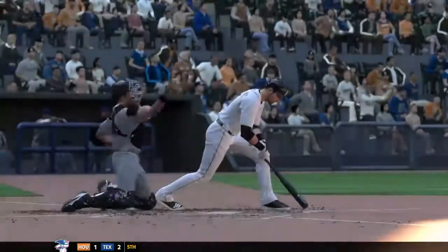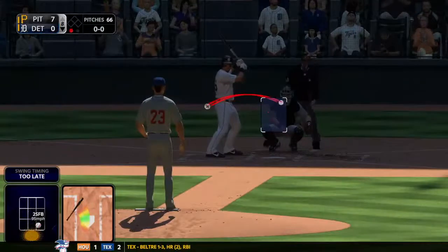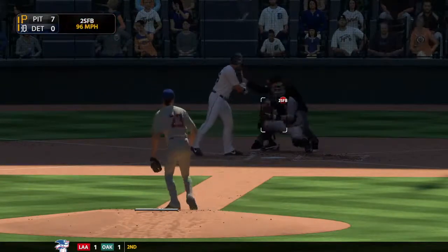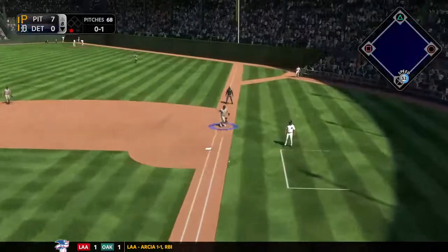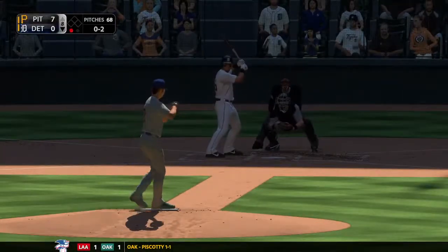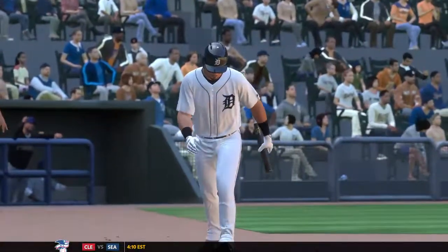And he struck him out for the first out of the inning, but perhaps more importantly, he's 5 outs away now. Here's the first baseman, Schreiber. Takes a look at one catching the outside corner. Candelario frozen with a high fastball there. We'll see if they try to climb the ladder even more on the next pitch. Got him. 4 outs away from his date with history.